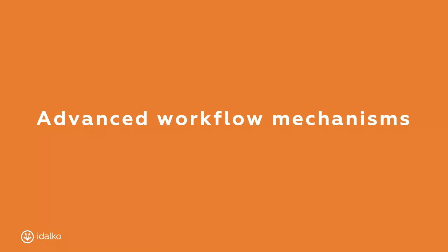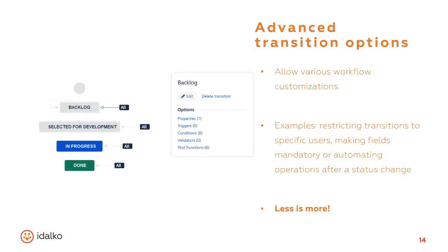So, advanced workflow mechanisms. In the next part, we'll go through the advanced workflow mechanisms. You could say that this is an administrator's daily bread when customizing Jira and everything important about these mechanisms. So what are these exactly? Well, there are several options for how you can modify a transition. These are called conditions, validators, post functions, triggers, and properties. And they all do all kinds of helpful functions. If you have administrator permissions, you can change these on any workflow.